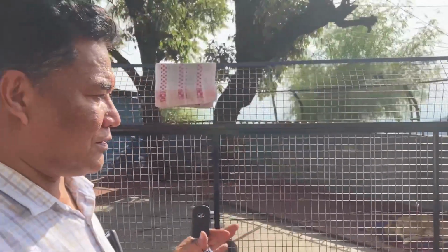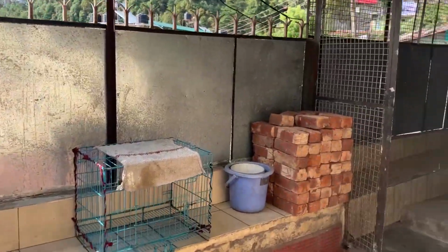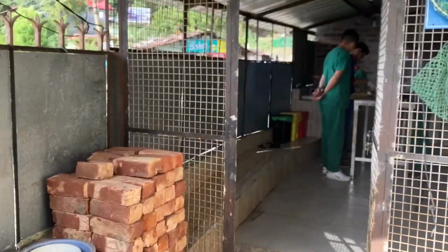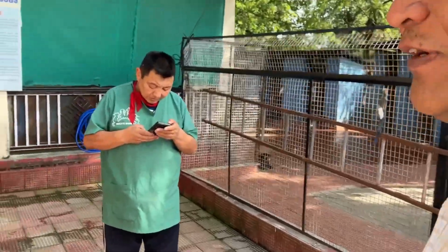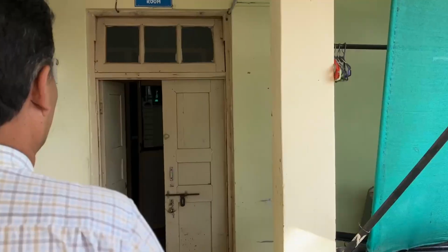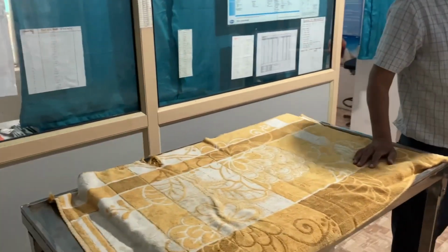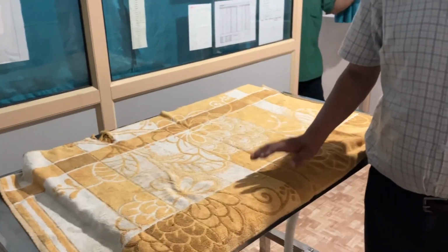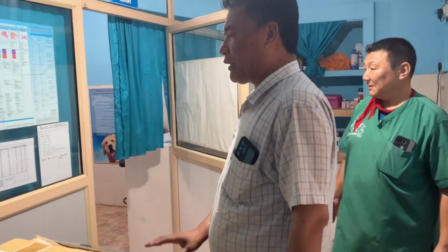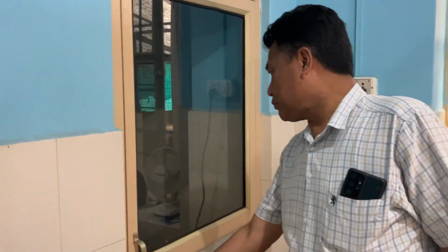Once the dogs come here for treatment, they're first taken here. This is outpatient treatment. Once they are checked here, if the doctor feels that he needs some surgical treatment, then they are brought here. So this is our surgical room. Here the dogs are prepared for surgery. Preparing means cutting off hair, and then they are given anesthesia here. Once the dog is prepared for surgery, then they are brought here. This is where the main surgery takes place. Once the surgery is done, then they are taken to this room here, the recovery room.